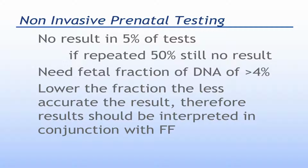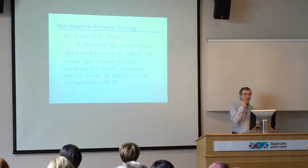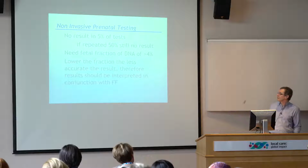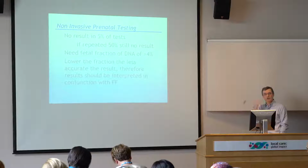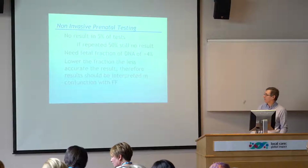What you do find is in about 5% of tests, you get no result whatsoever. And that's because your fetal fraction of the cell-free DNA needs to be more than 4% to get an accurate result. If you repeat the test, then about half of these will get a result. But the lower the fetal fraction, the less accurate your result is. And so when you see these test results, you should always interpret them in conjunction with the fetal fraction.